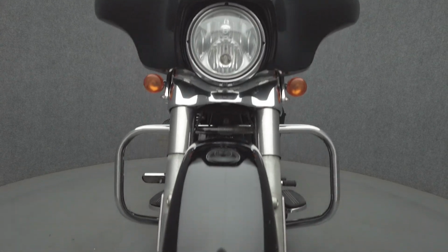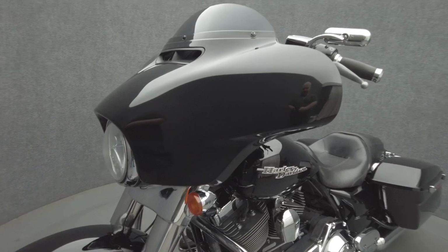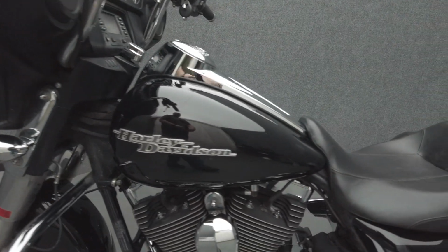Powered by a 103 cubic inch V-twin motor, the Street Glide puts 101 foot-pounds of torque through a 6-speed transmission. It has a 27-inch seat height and weighs in at 793 pounds.